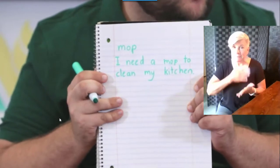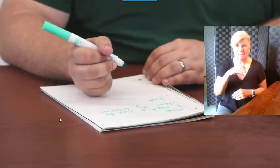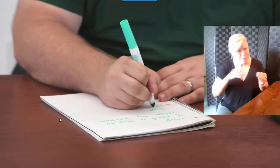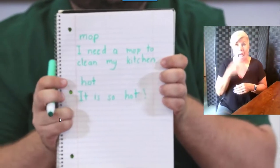Let's try it with one more of these words. Hot. This time I'm going to write a short sentence. If you're not good at writing long sentences yet, that's okay. This sentence is going to be short. It says, it is so hot. And I'm going to put an exclamation mark at the end, because it's been really hot lately, don't you think?